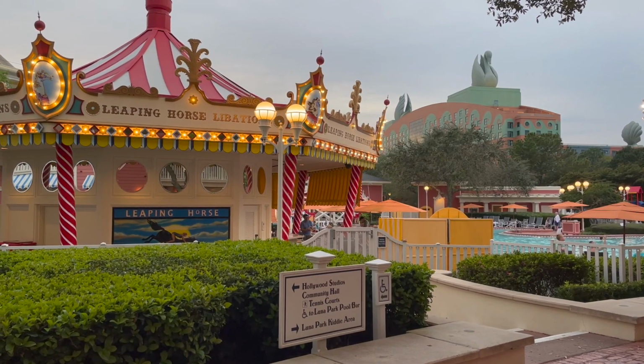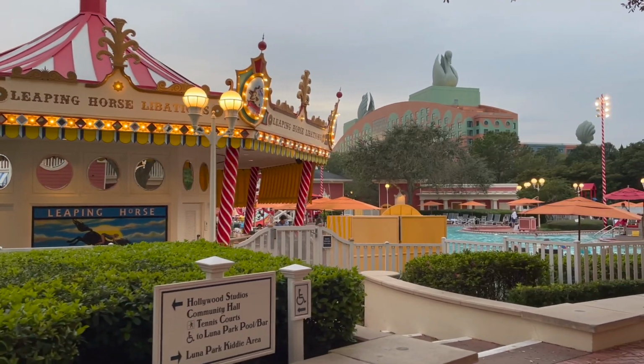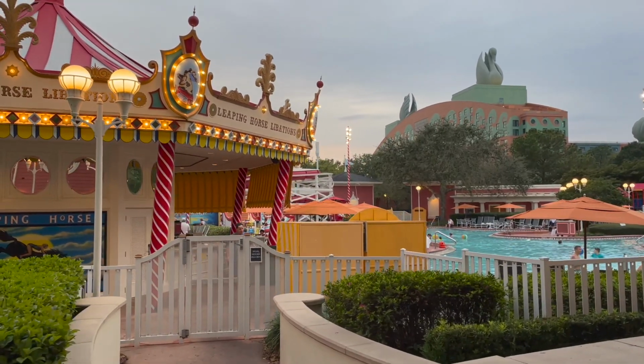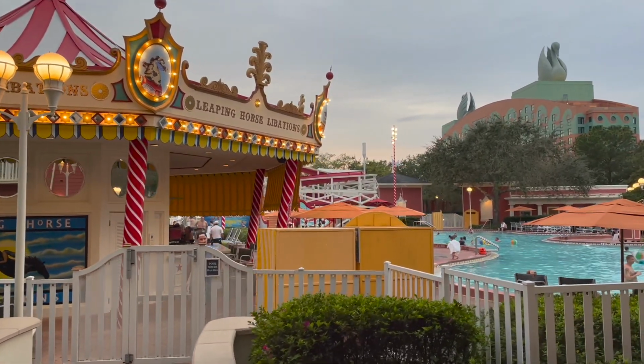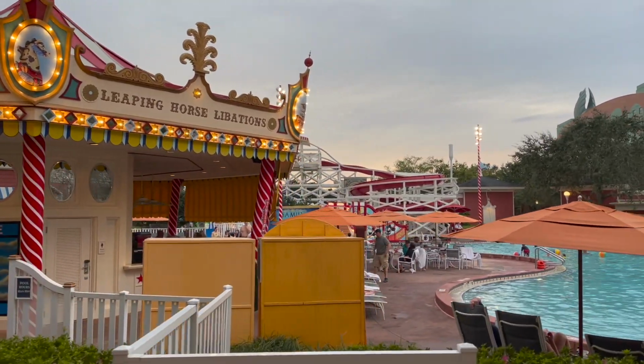So we are back at the pool, and I figured, you know what, let's just show more of this because the sun is starting to set and you can see these gorgeous lights starting to turn on. It is so stunning here. It feels like a day at the carnival. It does. It truly does feel like a day at the carnival.